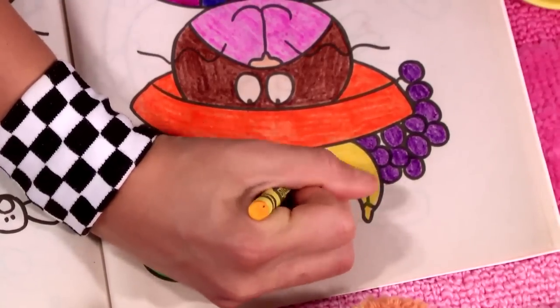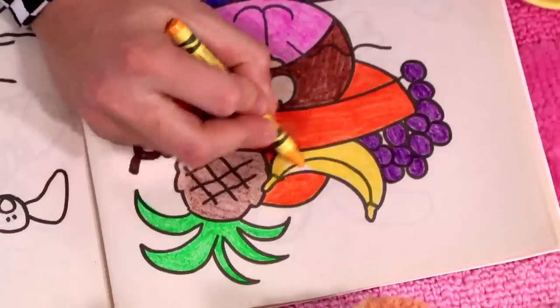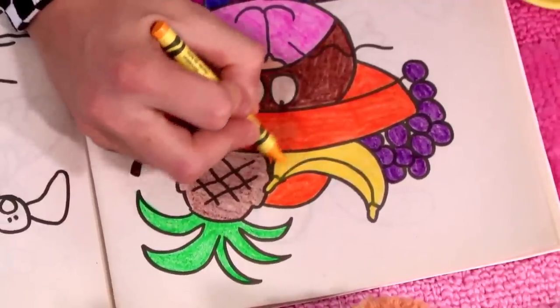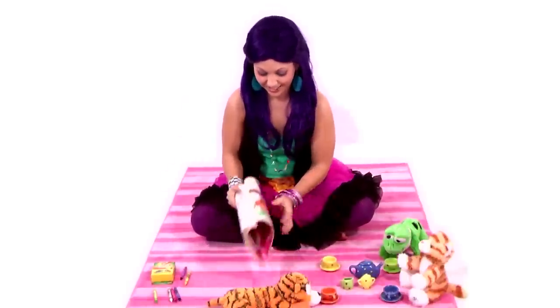Sometimes I have trouble trying to stay in the lines, but this coloring book's great because it has really big, thick lines. It makes it easier for me to color. There, perfect. What do you think?